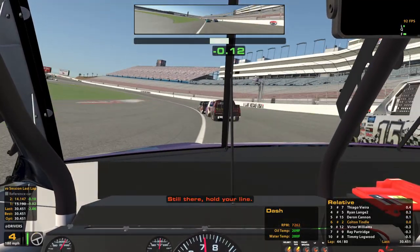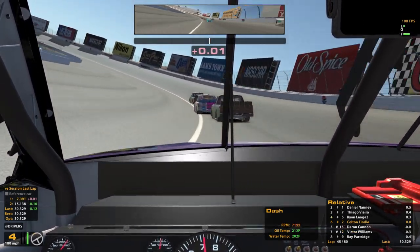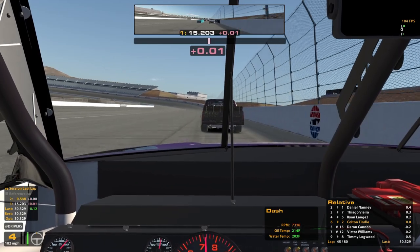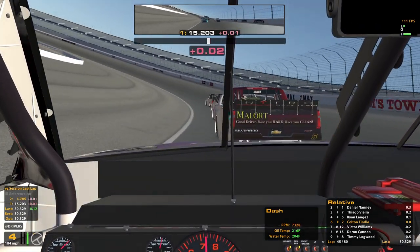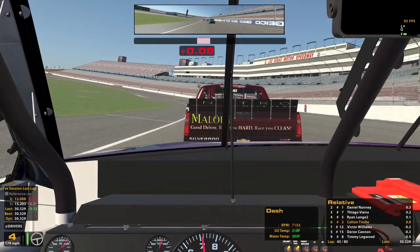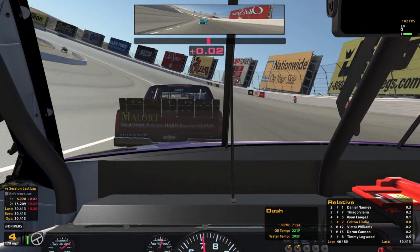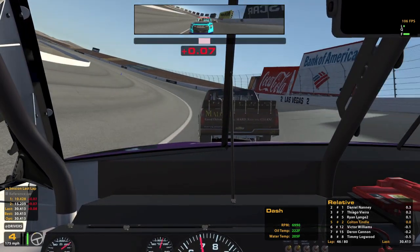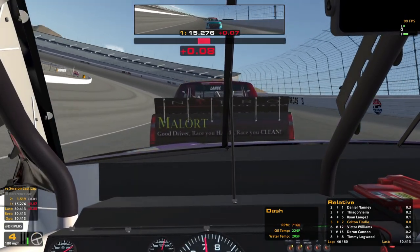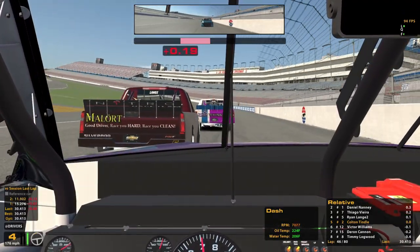Outside. 15 off the pace? He's not keeping up with the guy's line. Really like to stay in their draft. Stay low. There was a car on the high side. The lap time was 30.3. Stay low. There was a car on the high side. Clear high. Entering hard, getting on the right front. Behind us now. We're P5. Big check up in the corner. Have to expect that at this point, I guess.